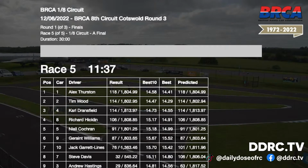118 laps with a best lap time of 14.4. Incredibly fast. Tim Wood doing incredibly well actually to come back. I'll have to check on the video, but it looked like he was more or less in last place after 2 laps, after those comings together. But he's made it all the way back up to 2nd place, 2 laps down.